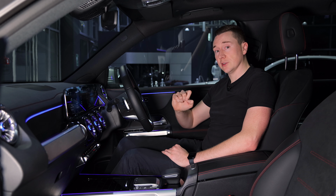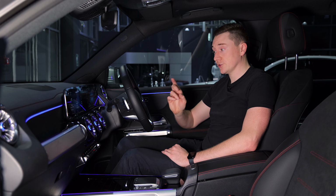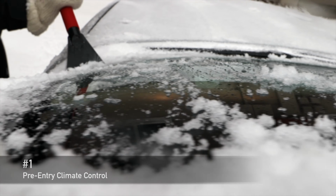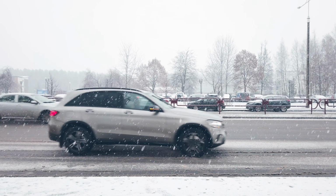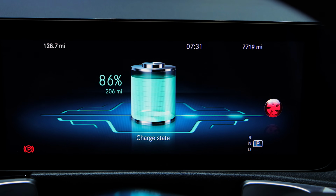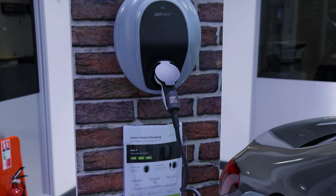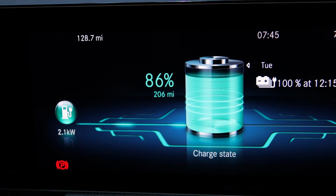Let's focus on some tips and tricks now on how you can maximise your range when driving on electric in an electric car or a plug-in hybrid. There's no getting around it, batteries don't like the cold weather, so you must factor that in when driving electric. But there is one thing you can do to help. Rather than get into a cold car and immediately put your heating on and lose all that range warming the car for a short journey, use pre-entry climate control while it's plugged in. It's probably already charged from overnight, so if you use your heating, you can get the car nice and warm and ready for when you want to go in the morning.